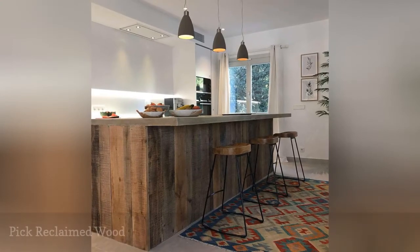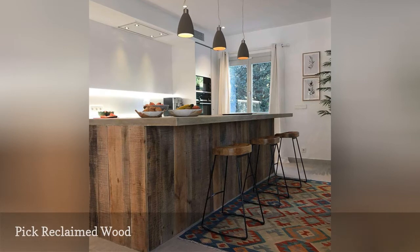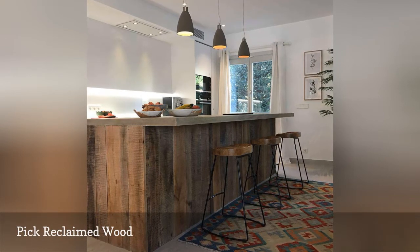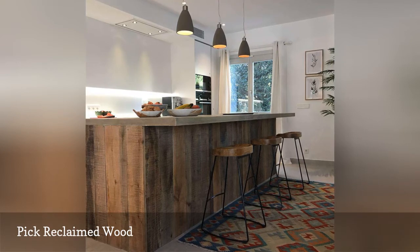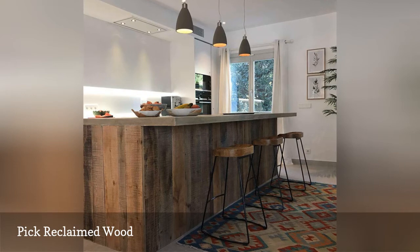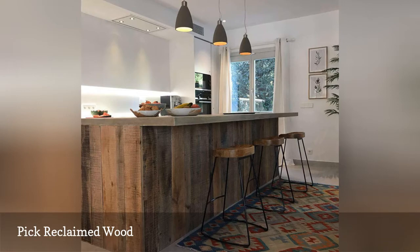Using reclaimed or weathered wood is a great way to create a rustic feel in nearly any kitchen. This island from Villa Longa Mallorca is an eye-catching piece that looks instantly rustic, with wood planks stained in various shades of weathered grays and browns. The mismatched stain is a great way to produce a farmhouse-inspired rustic look that pairs well with nearly any cabinetry.